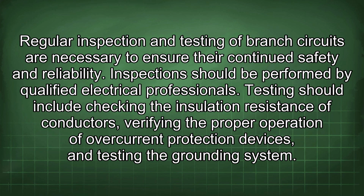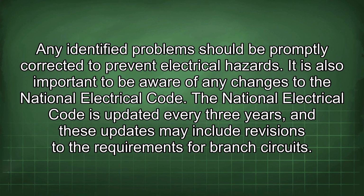Regular inspection and testing of branch circuits are necessary to ensure their continued safety and reliability. Inspection should be performed by qualified electrical professionals. Testing should include checking the insulation resistance of conductors, verifying the proper operation of overcurrent protection devices, and testing the grounding system. Any identified problems should be promptly corrected to prevent electrical hazards.